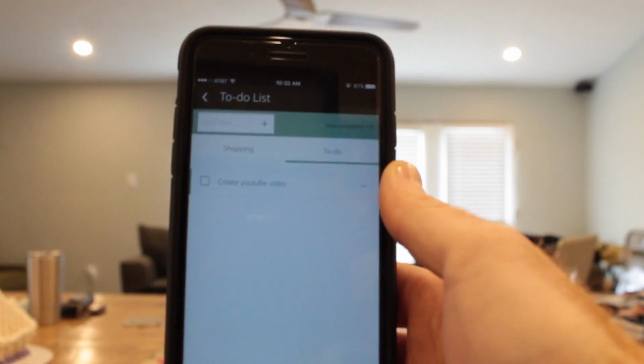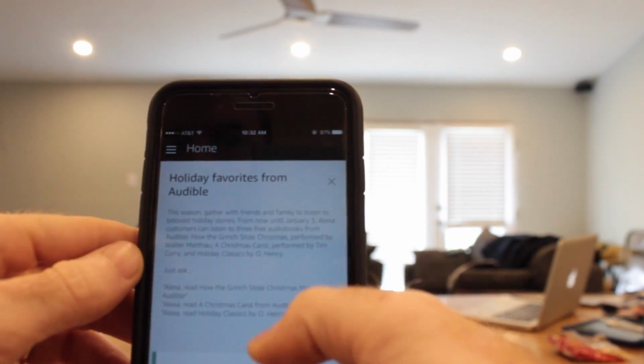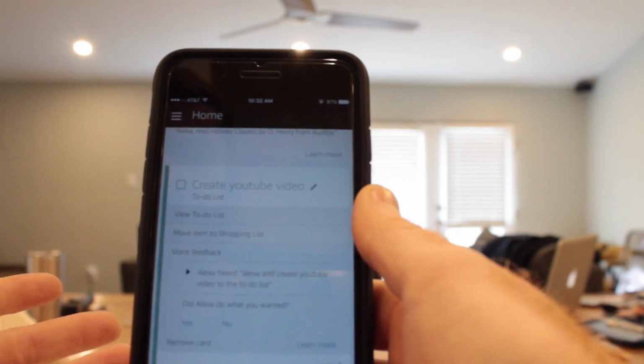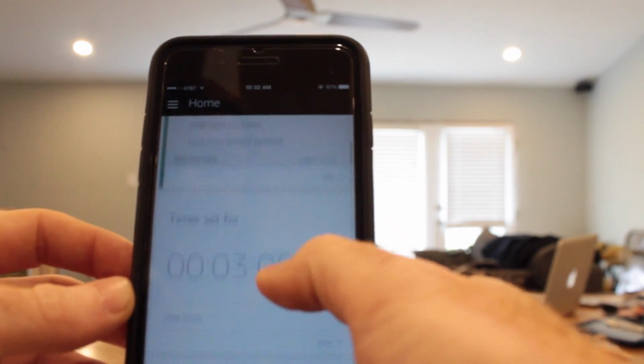Incredibly fast. The other thing here, which I'll demonstrate for you if I go home, is right. So here you can see Alexa heard, Alexa, add create YouTube video to the to-do list. Did Alexa do what you want? Yes or no? I'll say yes, and you can do that for everything that she says. Alexa, how much time is left on the timer? You have one timer with about 30 seconds left.